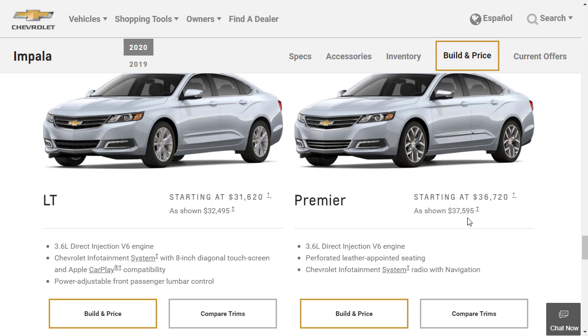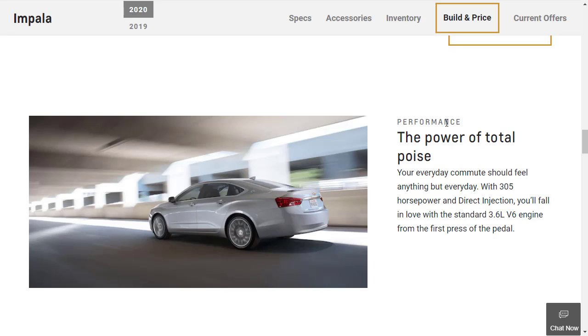Surely this car is fully loaded. And so yeah, all right. Let's go find out the rest of the features and then do the build and price. For their performance, they don't really say much, right? They just let us know it's a direct injected 305 horsepower, 3.6 liter V6 engine, available with front wheel drive. All wheel drive is not even an option.